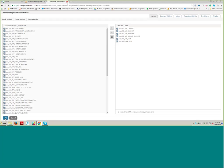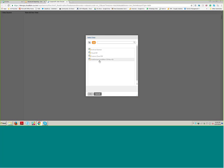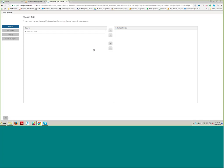Let me quickly go and show you creating an ad hoc view. When creating an ad hoc view, you have the option. Currently you had only Cloud SM and Custom Cloud SM. Now we have the option of the archival domain. That's a new domain which got created. So let's go to that domain and then see creating an ad hoc view. You would find it similar, because archival currently is only for the tickets. So you would see the source as tickets, archive tickets.